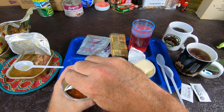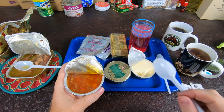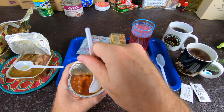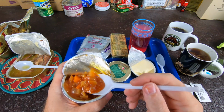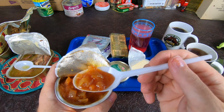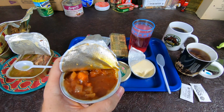You gotta be very careful. This is actually different. This is not the pate. This is actually like chopped vegetables. That's interesting. Look at that. Take a smell for you. Just take a big bite out of it. It smells like salsa.